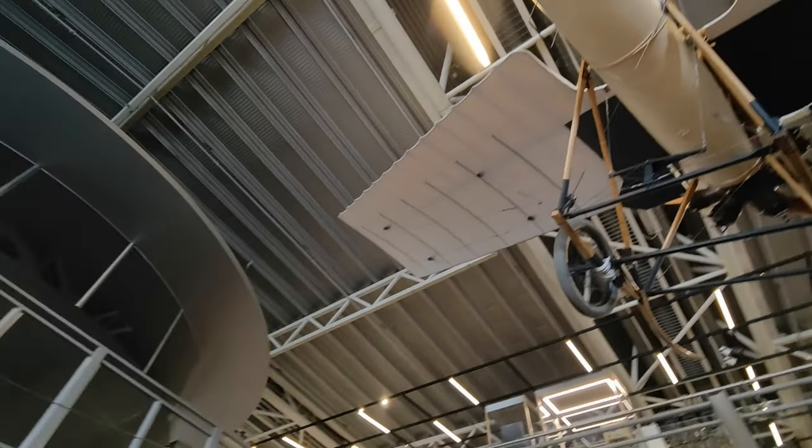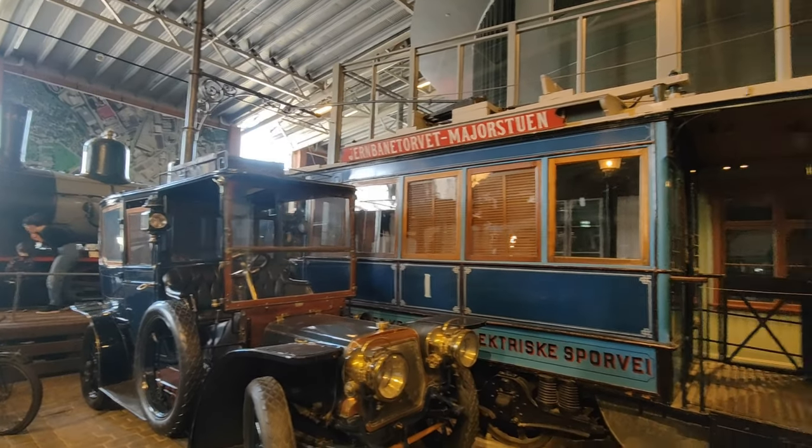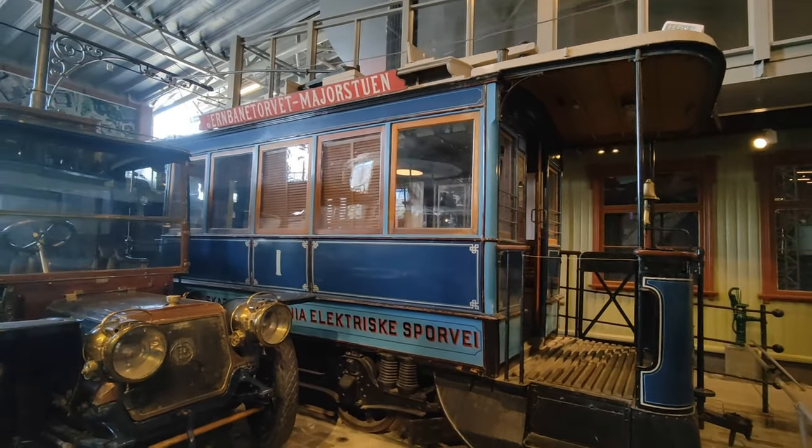Oh, that's above me. Look at this. Hanging from the ceiling is a fly aeroplane, 1912. And back in 1912, this aeroplane set the speed flight record.